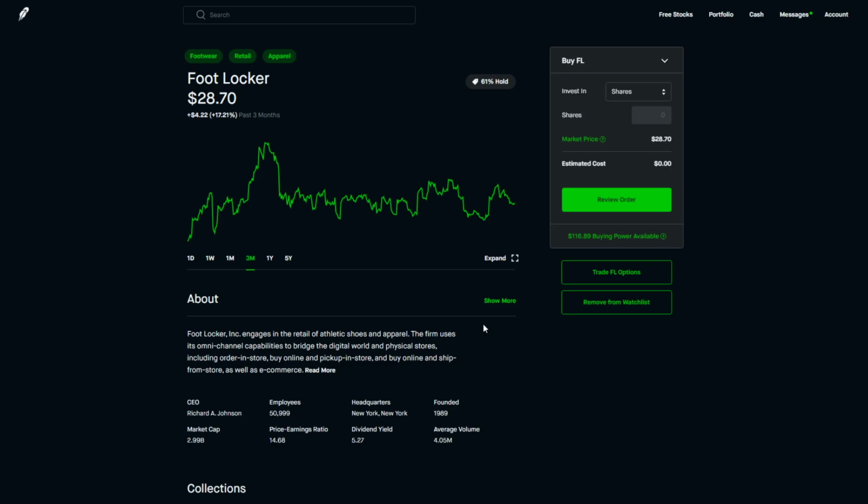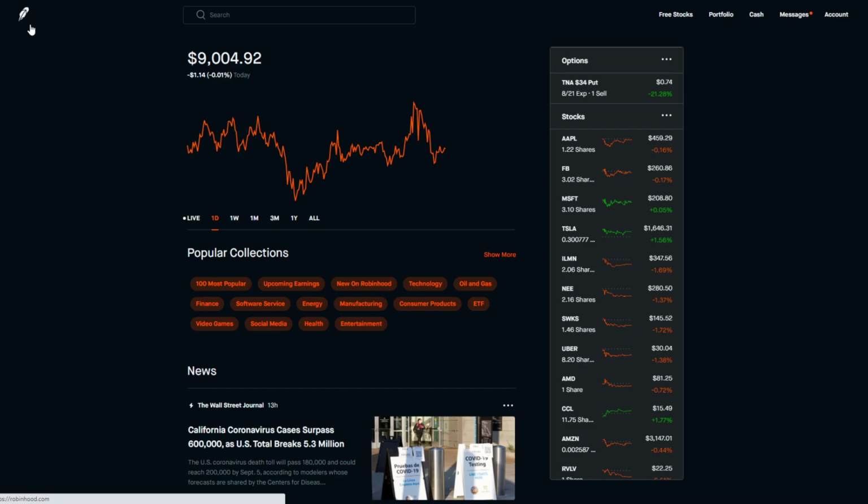So that's not bad. I'm always looking to make some profits, no matter if it's short term or long term. Of course, I'm focusing on more long term, but this was definitely not a bad play. It's better than just keeping your money in cash, because in the meantime, we made like anywhere from $15 to $25 off this. So yeah, that's pretty good. We did make some money off of selling our Foot Locker.